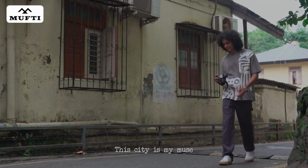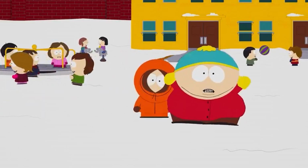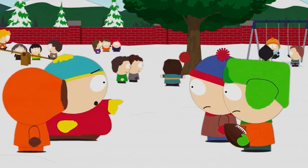This is the last one I'm going to show you from the 40050 Mufti collection because this is a very special shirt. You guys! Oh my god! You're not gonna believe this!